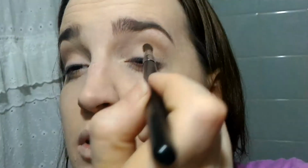I'm going to tap off the excess. Something I always do in the same situation here, I go for one of the darkest shades. I go in there. I'm not paying so much attention to what I'm doing actually. Now I just put myself in another angle. Sorry. Okay, that's what I do.